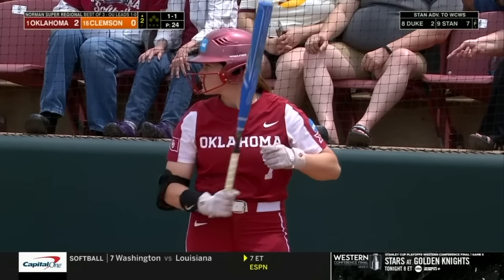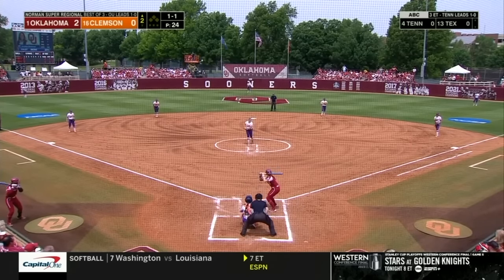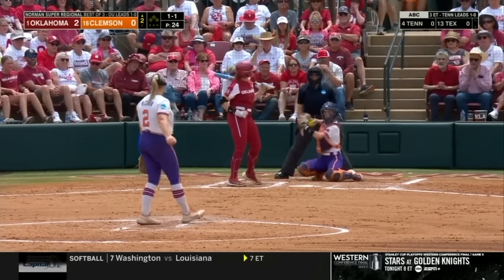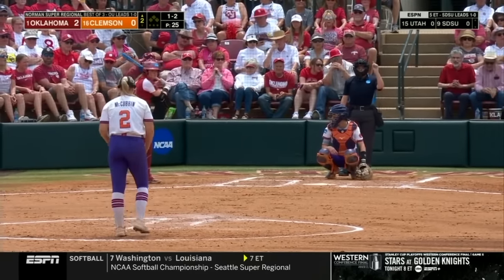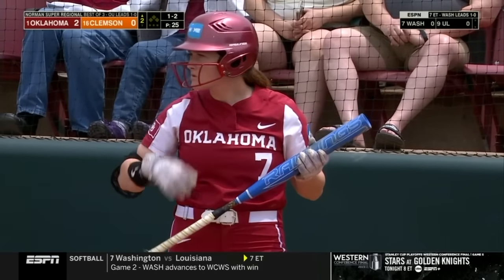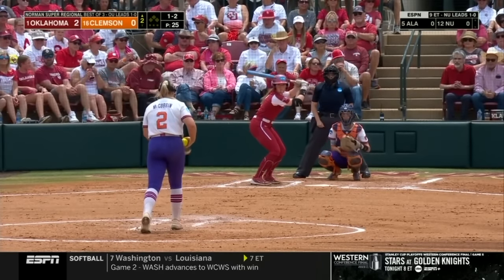So Erickson gets the start today, came in as a pinch hitter yesterday, was 0-for-1 at the plate, 2-for-7 in the tournament. And the 1-1 from McCubbin. 1-2. Erickson at .365 on the season. Freshman from Phoenix.